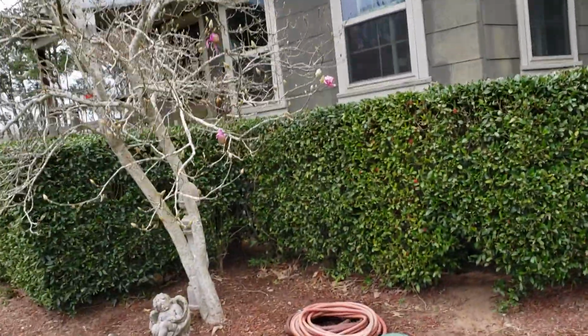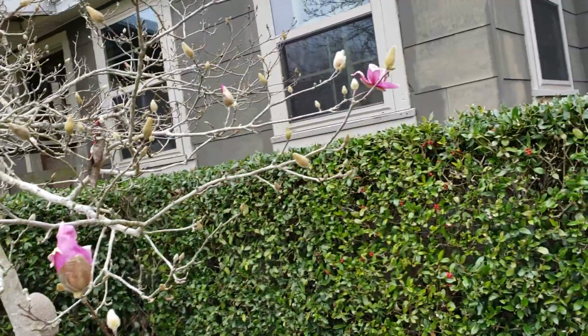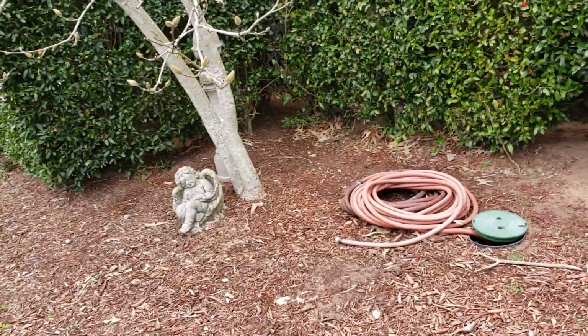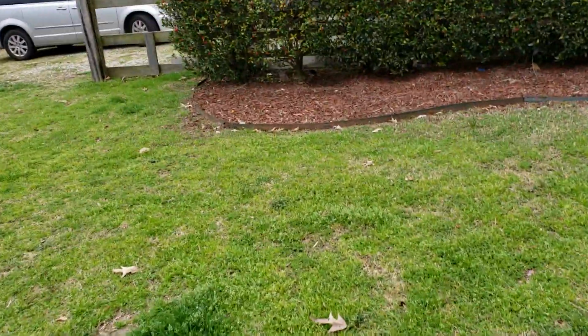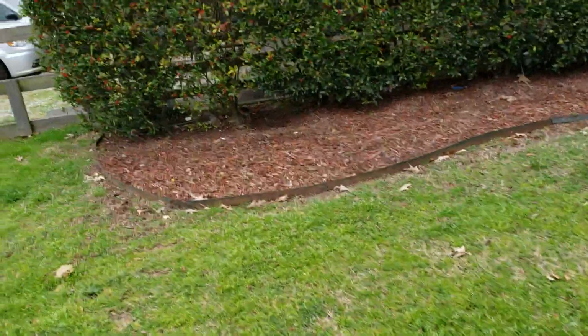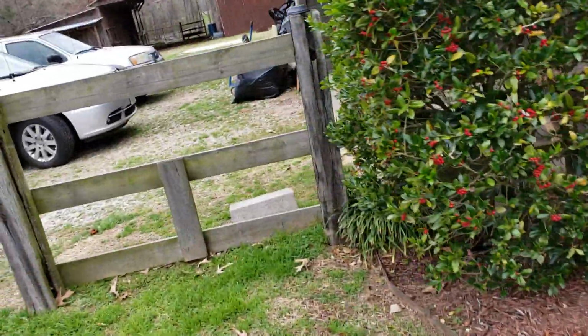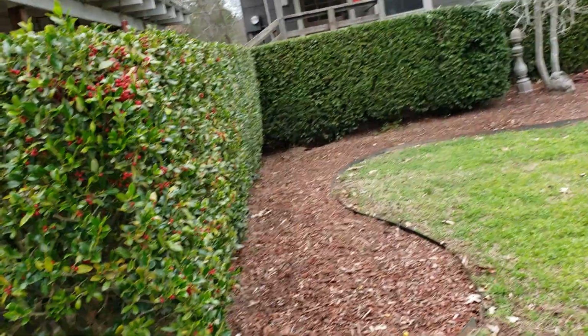This is the most beautiful tree. It started blossoming. Look at those beautiful purple blossoms. I have no idea what it is. A China berry, maybe? Very pretty. Yard was really nice. I just got to get some mulch for it to help it stay nice. The holly berry, which I don't like, but I don't hate it either. But they're actually really good for this. It looks really nice. So there's a lot of work already done.